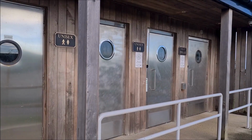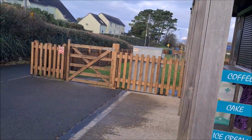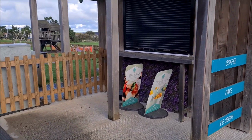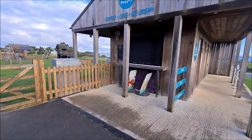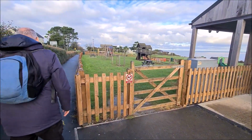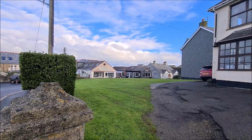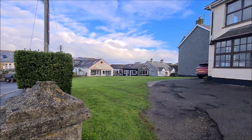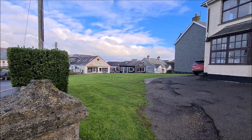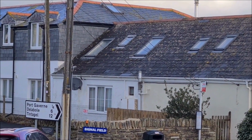Speak to you later. Good toilets here for 20p a go, and later on it looks like there's coffee, cake and ice cream. So maybe when we get back. Nice play area if we've got enough energy when we get back. A few years ago we stayed in a little cottage just in between those shops along there, which was really nice. It was that little white one there.